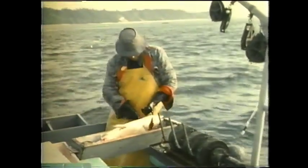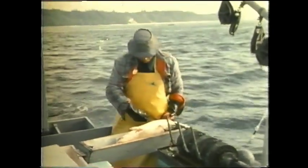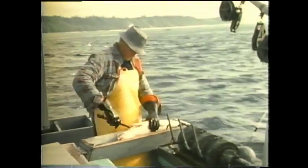Sometimes the fisherman's routine is interrupted. All that noise and commotion is caused by a sea lion following the boat, no doubt doing some fishing of his own. With that sea lion around, fishing is likely to be a bit slow.